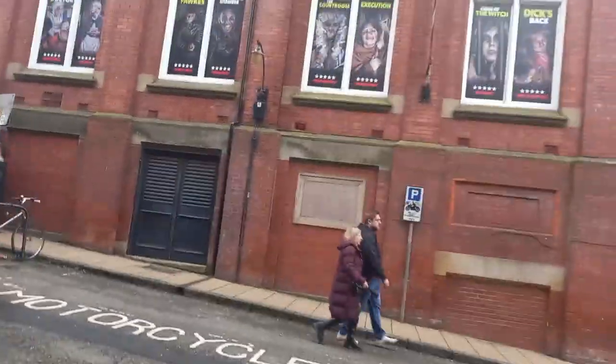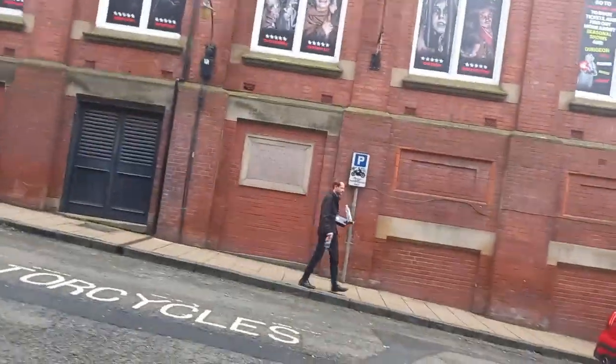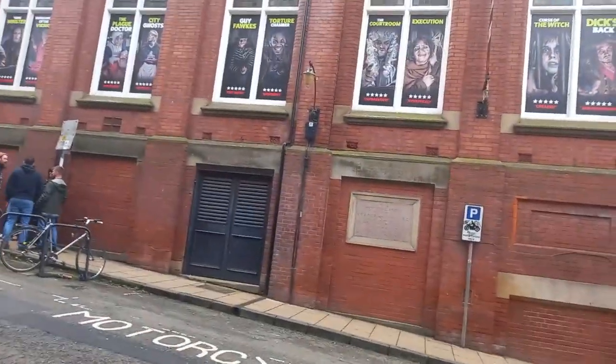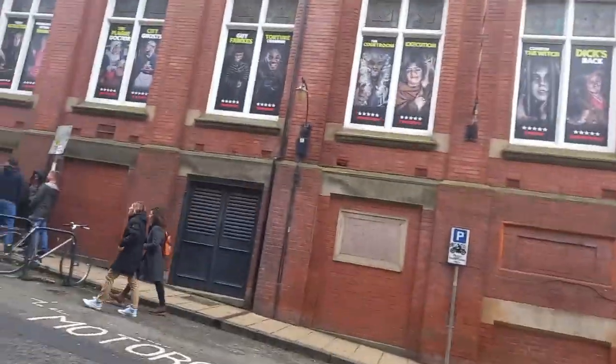You've got crates on the floor. All the walls have got brick walls in, as they are in all the scenes. But yeah, that's probably my least favourite scene. Not because it's a bad scene or anything, but just because it's not got any actors. It's just a kind of filler scene, really. But it's still another scene. It adds to the experience.